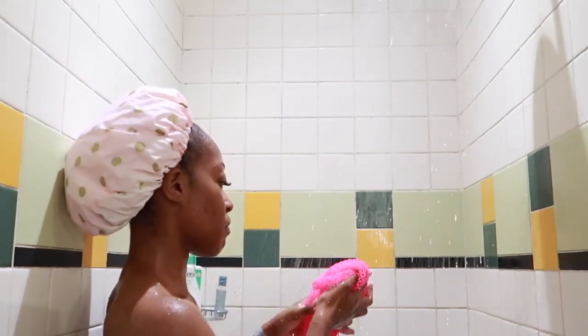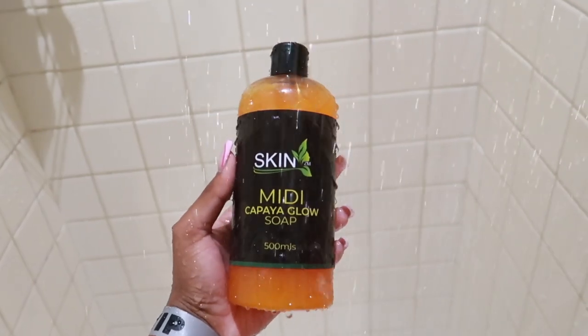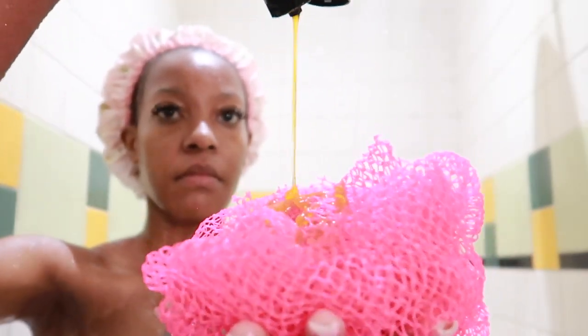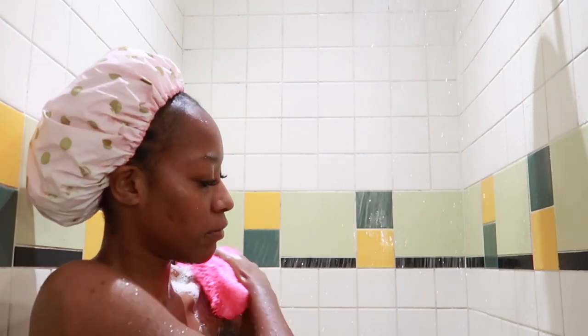Moving on, I use this African net cloth to wash my body. I first go in with my Kapaya soap from Skincare ZM to cleanse all over. You guys, I'm such a Kapaya stan. At first, I used to use it just for my face, but now I actually prefer it more as a body wash, literally chef's kiss.